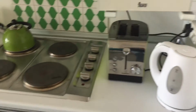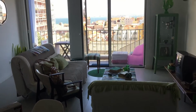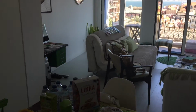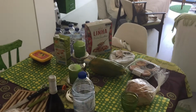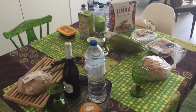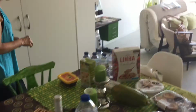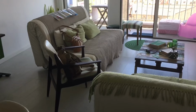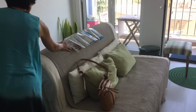And then let's see. Here we have our table. These are our first groceries. She left us wine and cheese and whatever. And bread. And our groceries. Here are the pull-out couches that you can use to have guests.